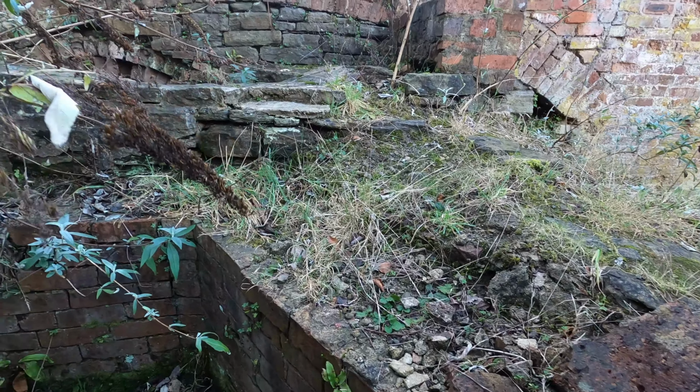So here we are, this is a map of 1912. And it shows the area really well. Once again, we've got our reservoir or flour mill pond here. Here's the old railway line. And here, in a much more full extent, is our mill building.